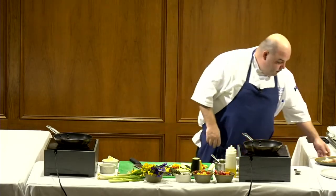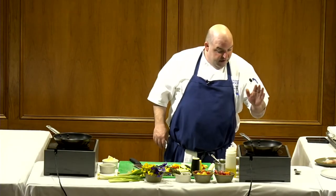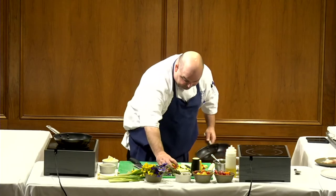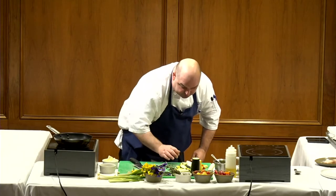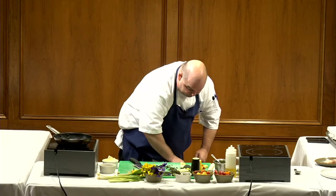All right, so we're going to start our vegetables here. I have a pan with my garlic oil in it, and we're just going to add our veggies into that: our squash, our zucchini, our sweet peppers, and our green onions.